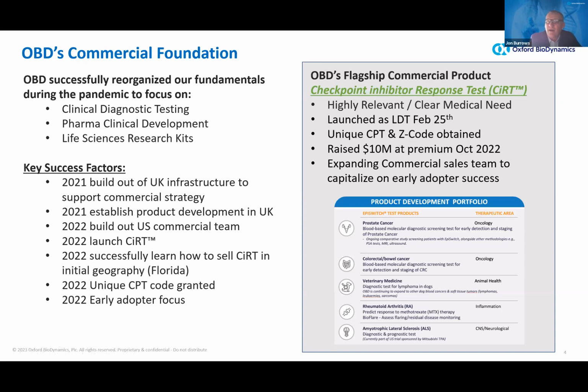And our product development back in the UK lab has given us a very strong portfolio of follow-on tests that are possible in 24, 25 and beyond in prostate cancer, colorectal cancer, in veterinary medicine, which represents a completely different species, but a lot of unmet medical need, especially in canine oncology, in rheumatoid arthritis, where inflammation and degeneration of joints is very, very important to know about. And in ALS, which in the UK is known as motor neuron disease, and I'll be expanding on that a little bit later.